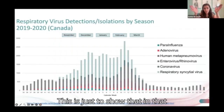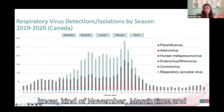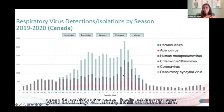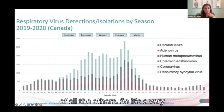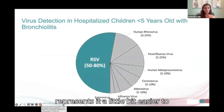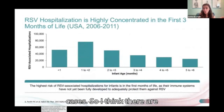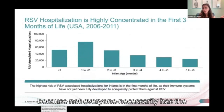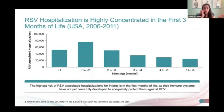This is just to show that in the seasonal time, November to March, when you identify viruses, half of them are related to RSV, and it adds up to the sum of all the others. So it's a very important burden, and this pie chart represents it a little easier to follow. We don't even detect all the cases, so I think the burden of disease is underrepresented because not everyone has a PCR or a test for RSV, and they're treated with supportive care in the community.